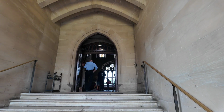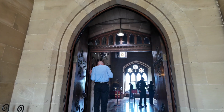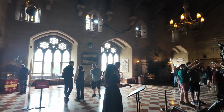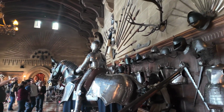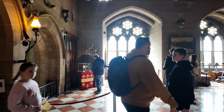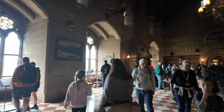And now we're going to have a quick explore around the Great Hall and the stately rooms. So today they're hosting a wedding, apparently, it says on the sign. So in here we've got all suits of armour, swords, some artefacts from sort of medieval times and more recent stuff. This is really cool and interesting. This is more your history.